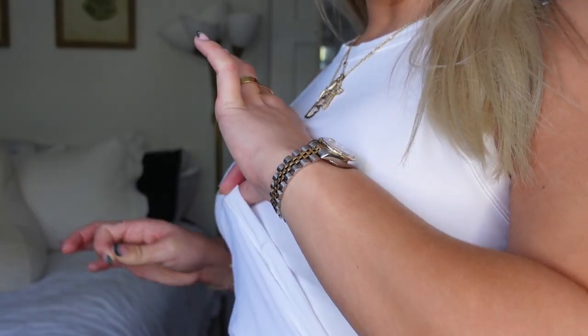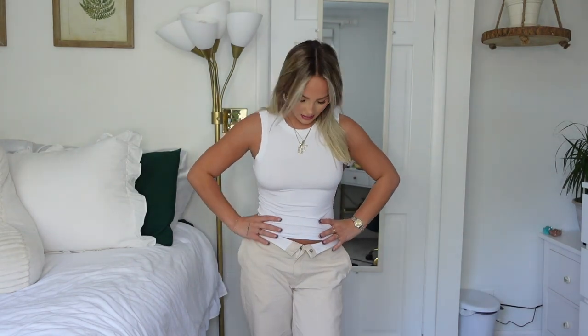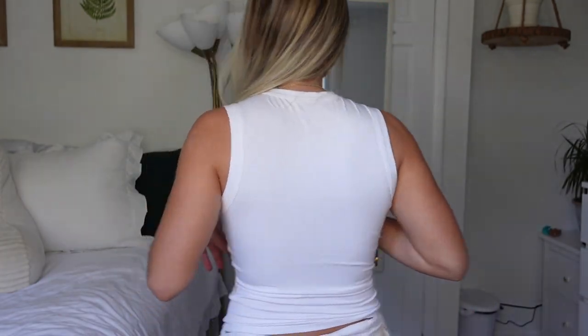Okay, I got this white tank top, which is so comfortable because it is double lined, super thick. I felt like I needed a long tank top. All of mine are cropped. I thought this would be amazing as a layering piece. And oh my god, I cannot stress to you guys enough how comfortable this is. This is gonna be really good underneath stuff.